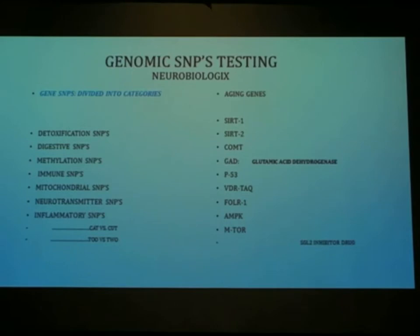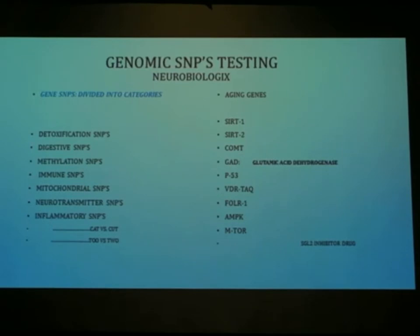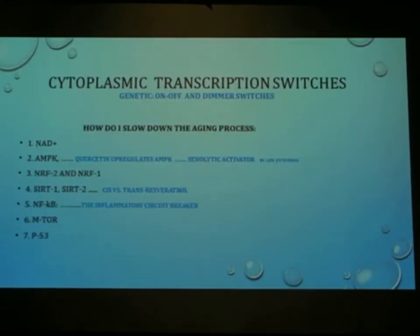So anyway, you say, well, why run a detox SNP, and why run these SNP panels anyway? Because they yield a lot of good information. This particular panel that we use has 52 or 56 SNPs. It categorizes them into detoxification SNPs, digestive SNPs, methylation SNPs, immune SNPs, mitochondrial SNPs. So if you're energy deficient, it's probably predominantly a mitochondrial SNP. Neurotransmitter SNPs and inflammatory SNPs. Okay? So here are some of the cytoplasmic transcription switches.